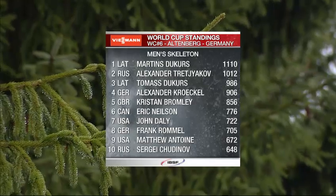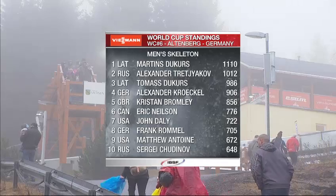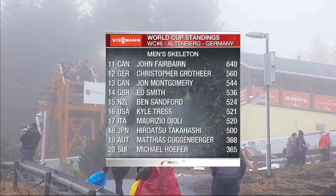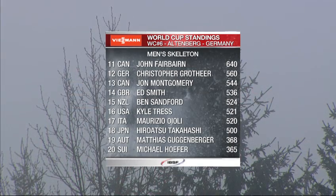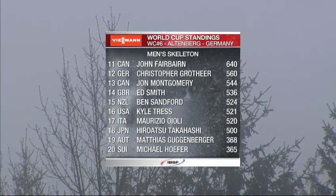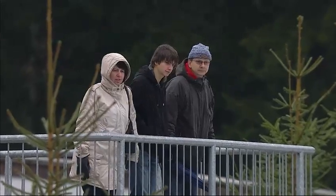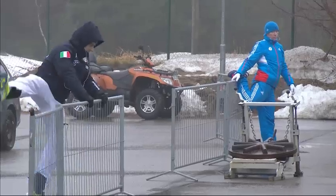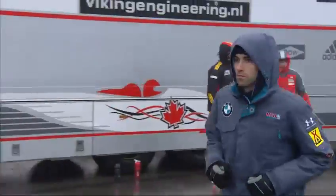Our World Cup leader is Martin Stukurs of Latvia. His perfect record this season was broken in Whistler. He is now on a streak of 2 wins, but he has won 17 of the last 21 times he's been on an ice track. And of those other missed opportunities, it's either been a silver medal or one single solitary 6th place, which was in Koenigsee last year, where he nearly crashed battling for the lead.